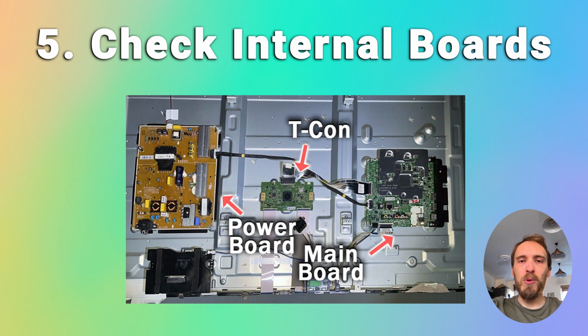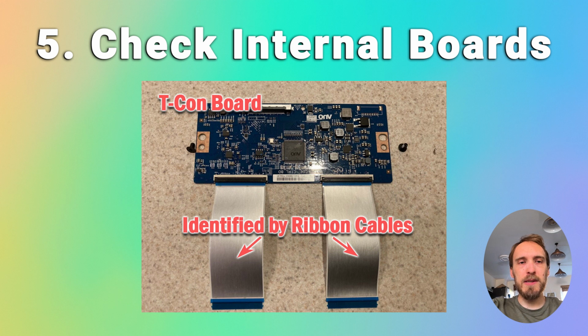So there's three main boards inside your TV. There's the timing control board, which is a small board that drives your TV's panel and sends a signal to each pixel row of your screen using internal clocks to keep each row in sync.